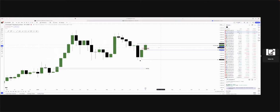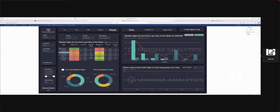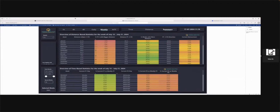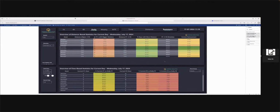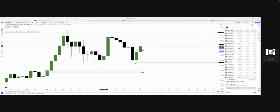But let's dive first of all into ETH, because these two are the most interesting ones to look at because of the current retracement. Let me check once again what Sergio already showed us. That was ETH and CRV. I will select these two. So first, let's check ETH.